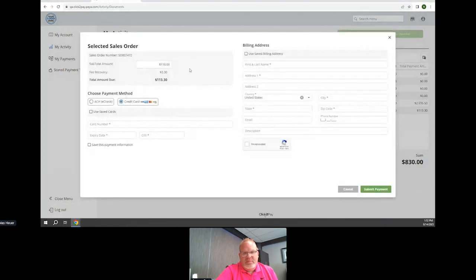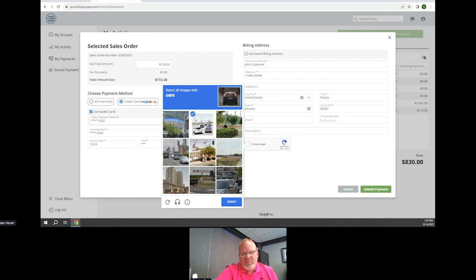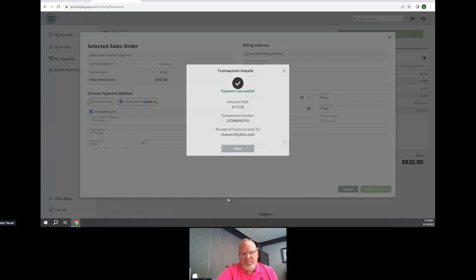So here, again, as a customer, our fee recovery, if we have it turned on, is also extended up to the portal. So you'll see here that the surcharging works inside of our Click to Pay portal. So I'm a customer, I'm going to save some time. I'm going to use one of my saved cards, and it's going to pull in my billing address. And I'm just going to make sure I'm not a robot. And I'm going to submit payment.